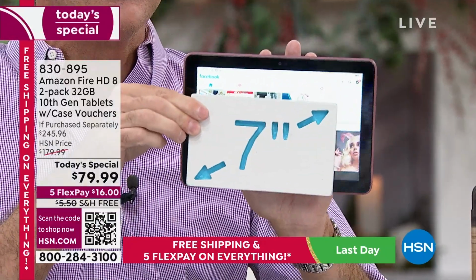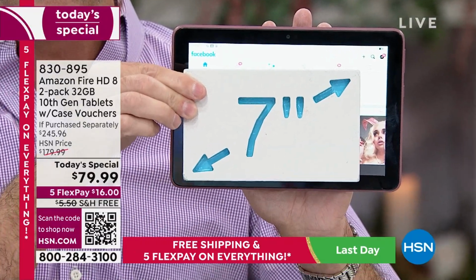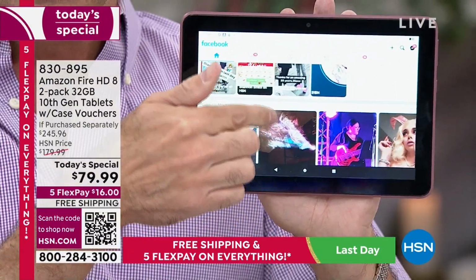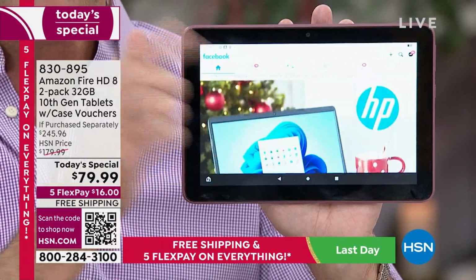This size is the perfect on-the-go size. I want you to see how much bigger it is than a Fire 7 tablet, or just a 7-inch tablet in general. It really does make such a difference. Bluetooth built in, Wi-Fi built in, expandable memory.